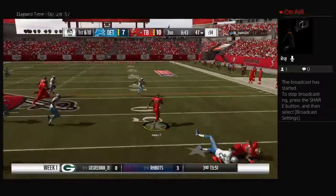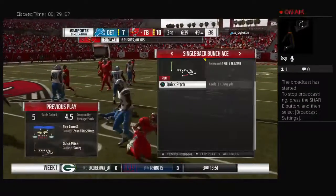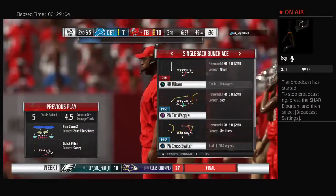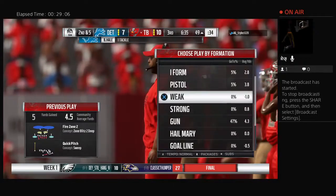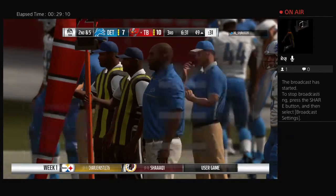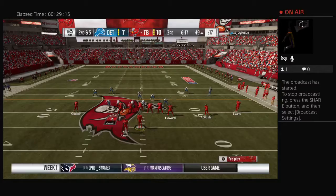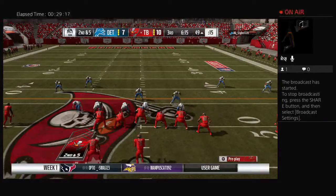And they try the sweep to Jones. And he's going to get it across the midfield stripe into Lion territory. 5 yards on the carry. Good pickup on first down. Despite the blitz, they're still able to pick up a nice solid gain. The disadvantage of blitzing often alters the normal spacing and run fits and leaves creases like they were able to exploit right there.